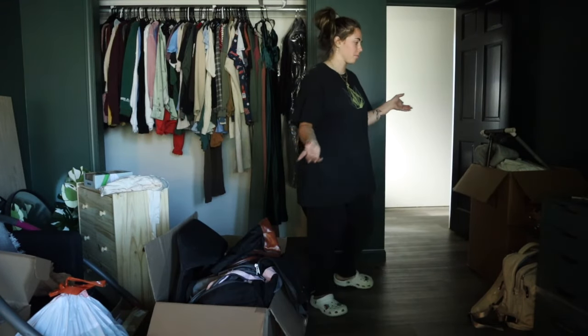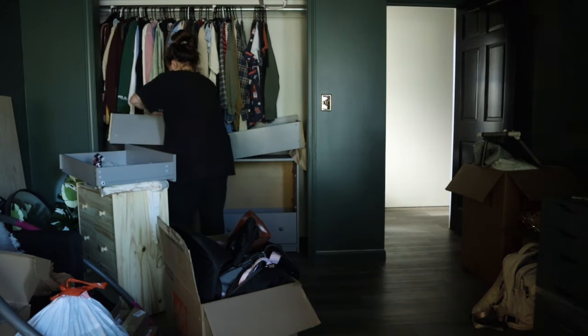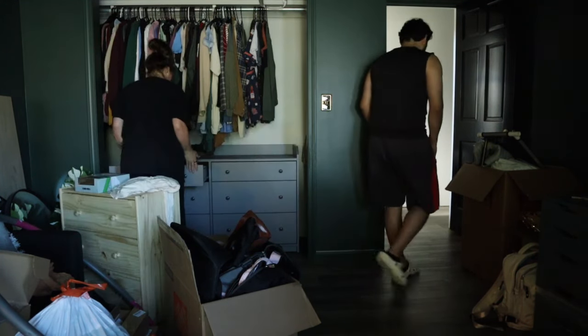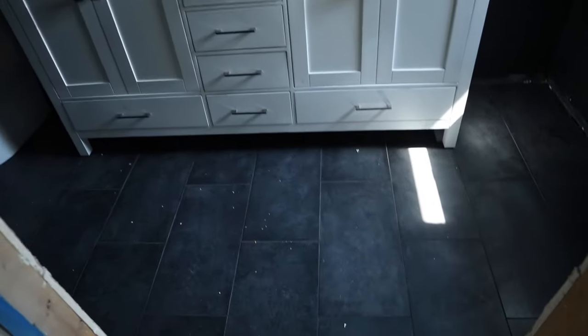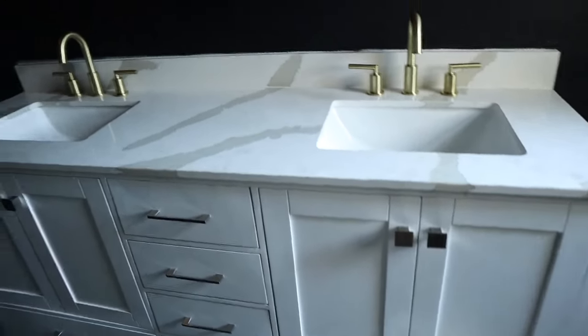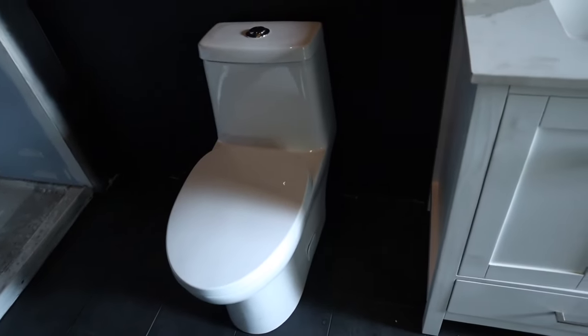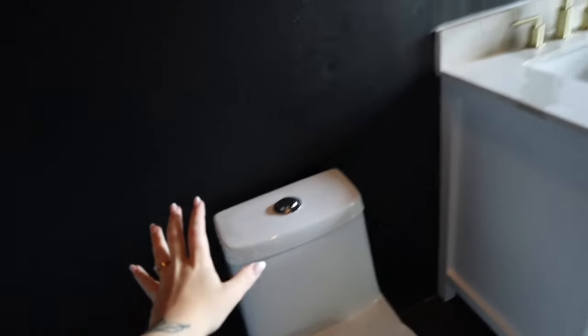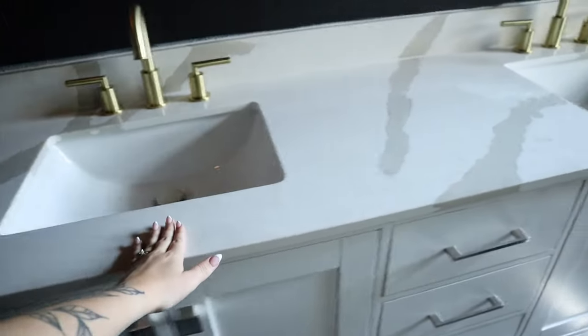Downstairs is being painted, so we're moving everything up here. Our master bathroom is almost done. Let me show you. Oh my gosh. They just installed the vanity. Don't know why I said it like that. Toilet installed. There's so much more room in here now. It's actually crazy. And this is the most beautiful vanity I've ever seen.